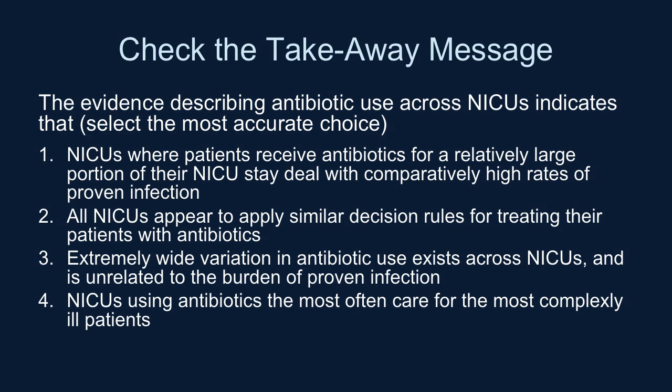To confirm your understanding of the takeaway message, I provide the following test question. The evidence describing antibiotic use across NICUs indicates that, and the correct answer here, of course, is choice number 3, extremely wide variation in antibiotic use exists across NICUs and is unrelated to the burden of proven infection.